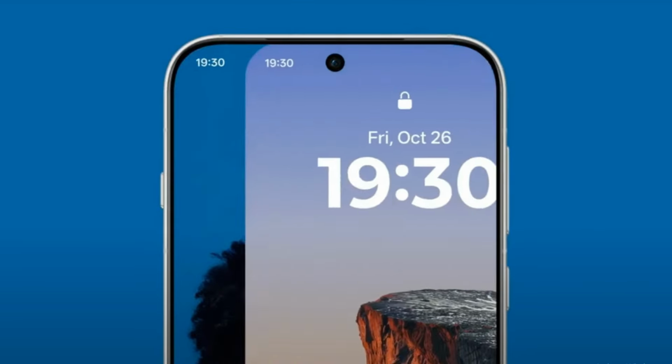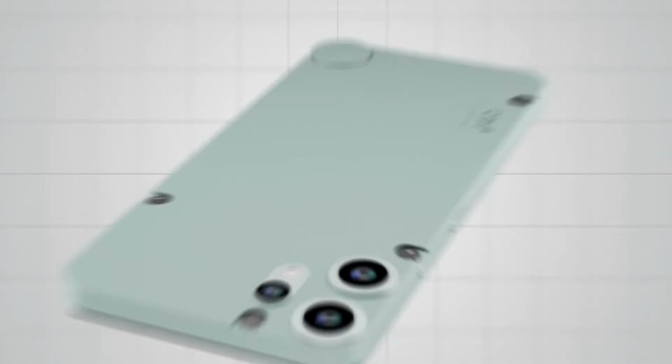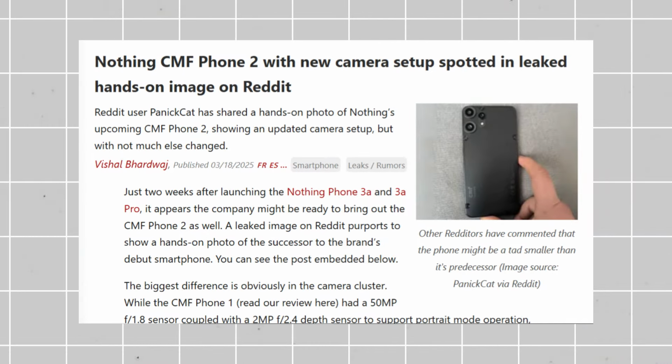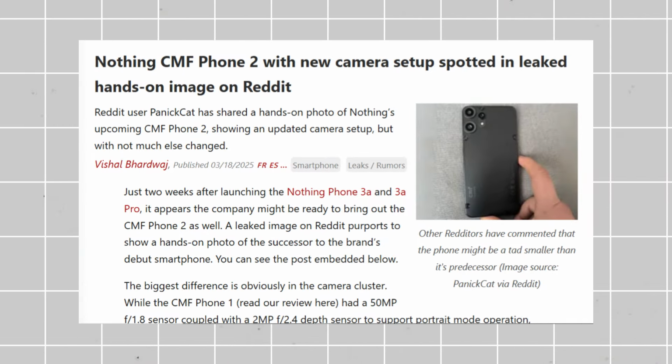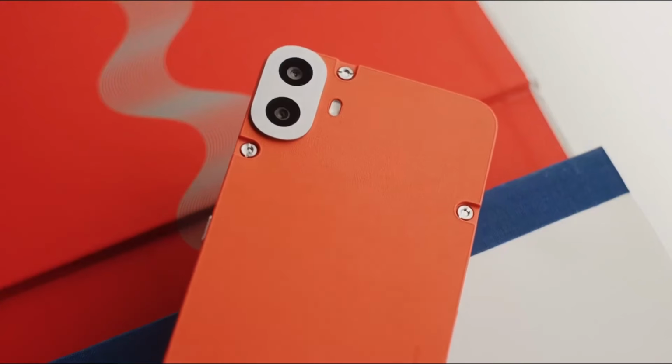The teaser seems to confirm this shift, and it suggests that the standard CMF Phone 2 might come with just a single rear camera or, at most, a dual camera configuration, but a triple lens setup on the non-Pro version is looking pretty unlikely at this point. Adding fuel to the fire, a recent leak on Reddit by user Panicat gave us an early glimpse of the phone's backside, and naturally, that's the part that always leaks first.